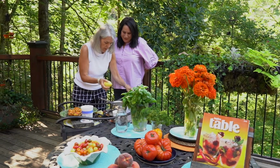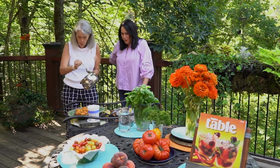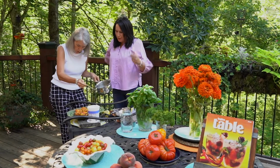So there we go. So we've got our lemon and we've got our moonshine syrup. I'm just going to add a little bit of zest in here. And we're almost done, guys. This is the simplest thing. See how beautiful that is? It got nice and thick. And just the aroma of all of those flavors coming together, Caroline.